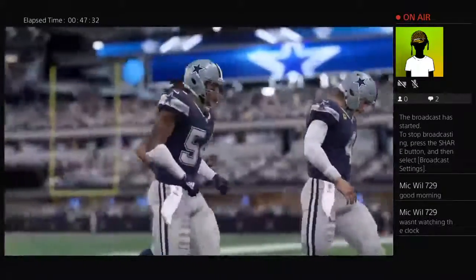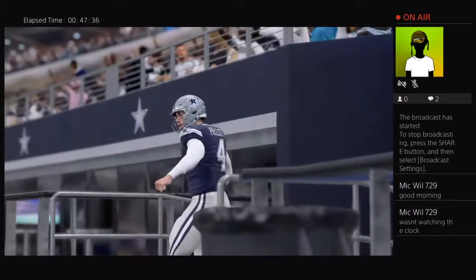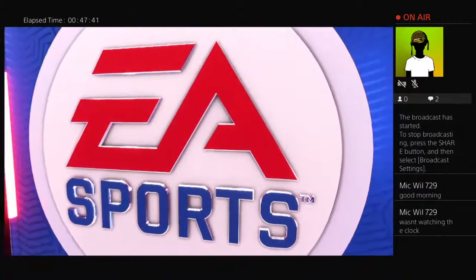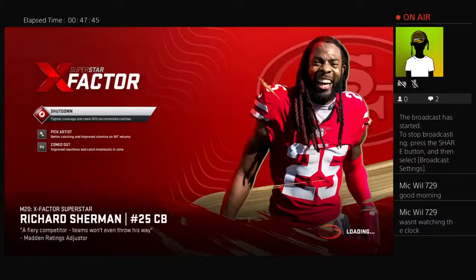So for Denver, that early momentum continues here as they move to 4-0. And they'll have another road date next week with the Kansas City Chiefs. Meanwhile, for the Cowboys, they drop below 500 to 2-3 with a loss.